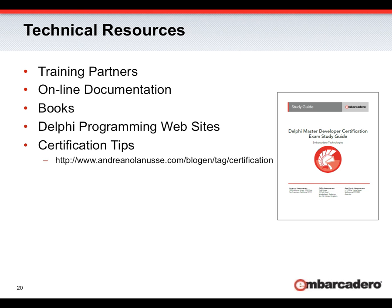The Cary Jensen book about client dataset is everything you need for the questions related with client dataset for sure. Bob Swart as well has a book about XML, SOAP, and web services. That's definitely going to help in the internet programming. Marco Cantu has his handbook collection, which will definitely help in many different areas, especially Unicode, generics, and anonymous methods in the exam. And there are other books that I can mention here, the Delphi Developer's Guide to XML, and the Delphi for Win32 VCL database development, that's definitely going to help you.